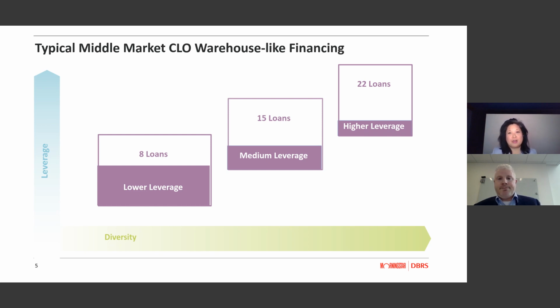It's worth pointing out that the DBRS Morningstar predictive model, known as the CLO asset model, is publicly available for folks to download on dbrsmorningstar.com. Jerry, maybe next you can touch upon how this model might apply to warehouses, if at all. Yeah, sure. So for each of these expressions in a matrix covenant, we will apply our CLO methodology.